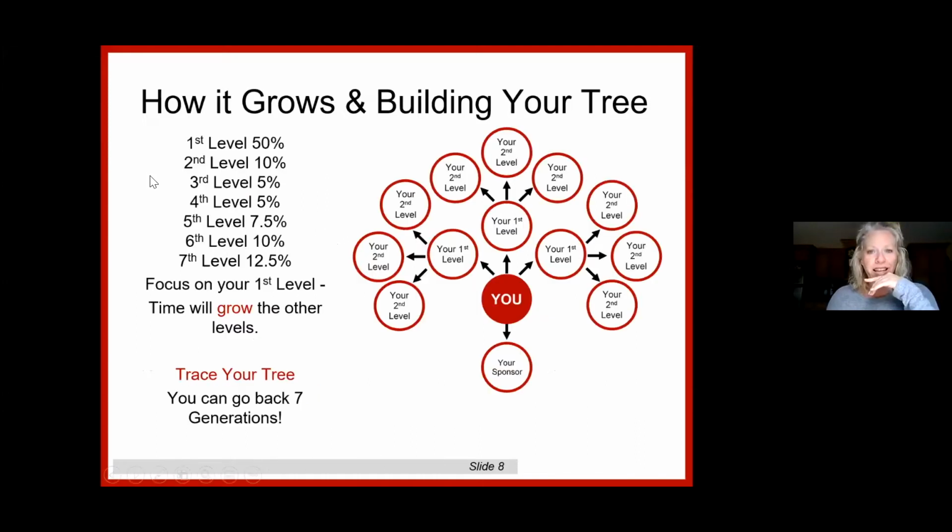Yep. So again, this is very complicated, but I just want to point out that not everybody in your tree is valued the same as far as profit. On my first level, they are worth more to me dollar-wise, because 50% of that profit of their earnings heads back to me. Whereas somebody on my fourth level, I'm only getting about 5% of that.